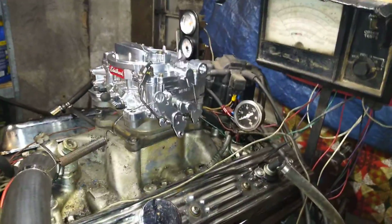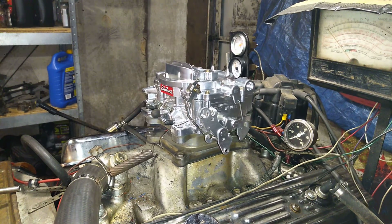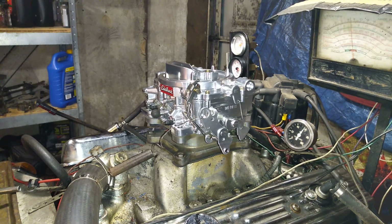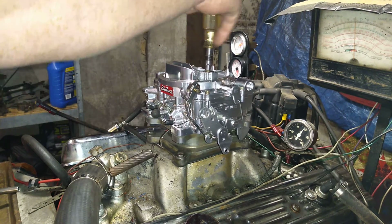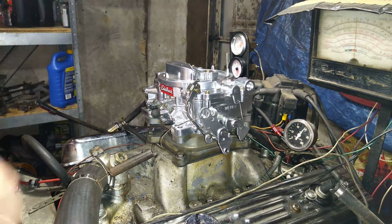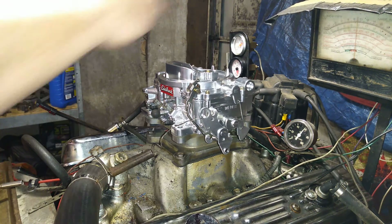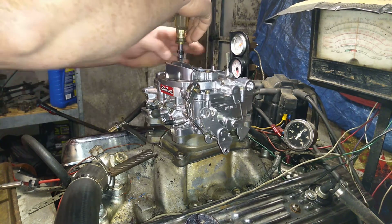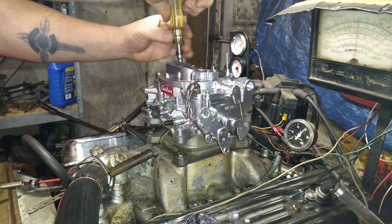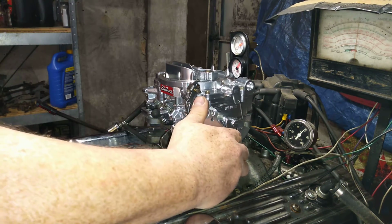Okay, now we're going to show you how it runs. We're going to do the dyno test. Just like we like it. Now that I know these run, I can shut these down. Okay. Here we go without the dyno.